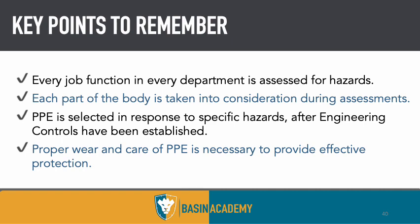Some key points to remember: every job function in every department is assessed for hazards. Every part of the body is taken into consideration during assessments, and PPE is selected in response to specific hazards after engineering controls have been established. Proper wear and care of PPE is also necessary to provide effective protection.